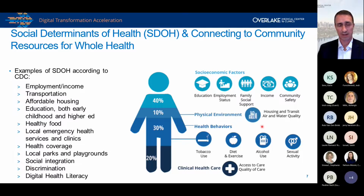Are patients experiencing housing instability or problems with transportation? What is the air and water quality within the neighborhood that they live in their community? Do they have family support and structure? We know that when a patient's discharged, if they have the adequate family social structure in place, they're less likely to get readmitted. We know this. If they're employed, then we know that they're likely to be more successful in being able to afford their prescriptions or their follow-up appointments. Do they live in a safe community? Do they feel comfortable in their community? So all these things do play into the overall health of a patient.